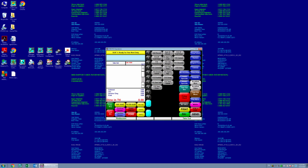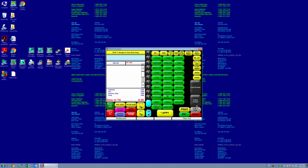So that's pretty easy. Now we have this button called mods under purple here. If you press on that, you will see some of the most commonly used buttons right around the perimeter. And we also have some of these asterisk-marked, commonly used items.